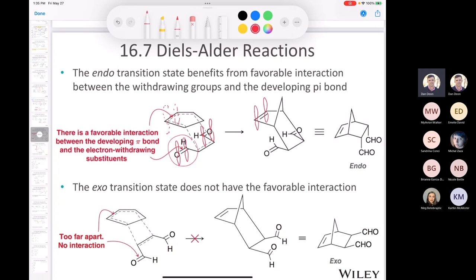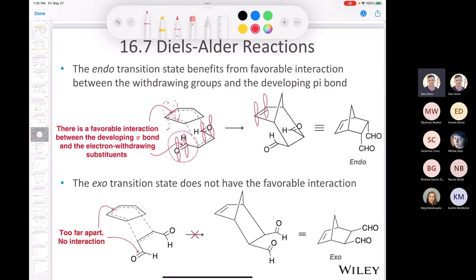Whereas if you try to make the exo product and you draw that transition state, the p orbitals that are forming in the new pi bond are too far apart from the p orbitals in the electron withdrawing groups. And that goes to your point, Caitlin, where you asked me, could you have a halogen? That's electron withdrawing. Yeah, but it doesn't have unhybridized p orbitals to participate to produce the endo product, which also lowers the energy of the LUMO of the dienophile, which again is beyond the scope of our course, but hopefully that is kind of a partial answer there.